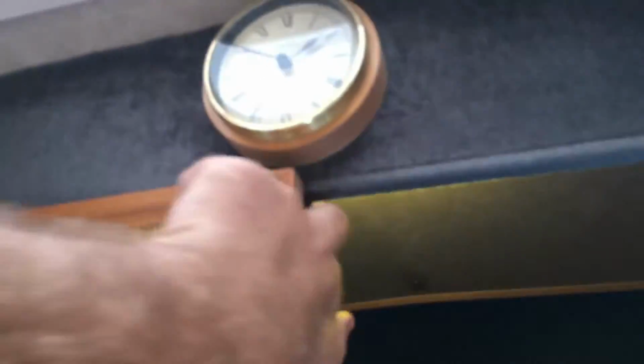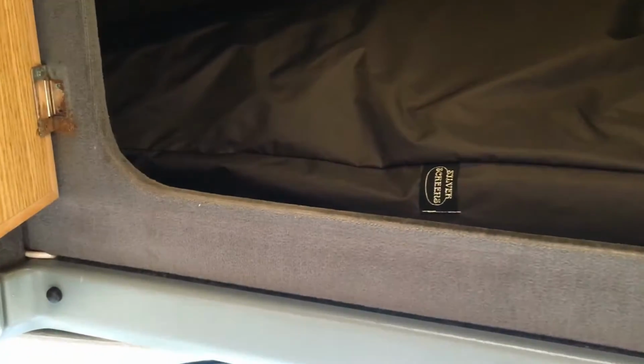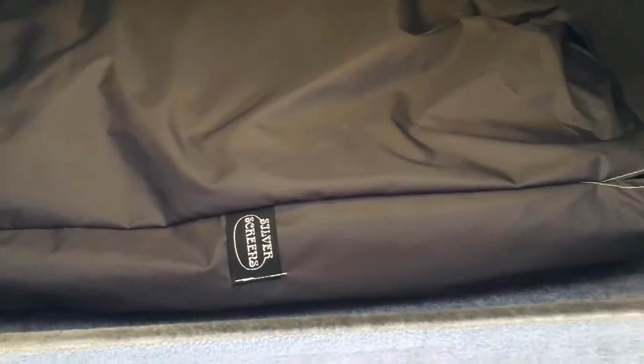Nice storage above the cab. I think, yeah. Autosleeper still even have a light inside there. What have we got there? That's silver foils. So you've got silver screens. So you can have the silver screens on the front windows as well as the curtains.